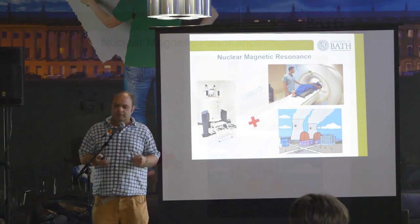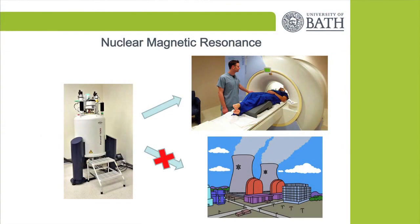It's got one slight problem. It only looks for two compounds. Now my job at the university here involves nuclear magnetic resonance.